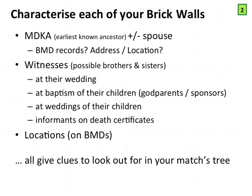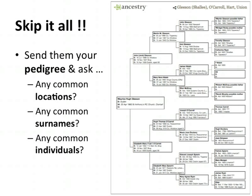Birth locations: if you can get a birth location, that's very, very important. Get the location as far back as you possibly can, and characterize each of those brick walls in your family tree. Of course, you can skip all of this and just send your pedigree and say, here you go, see if you see anything, and if you do, get back in touch with me.